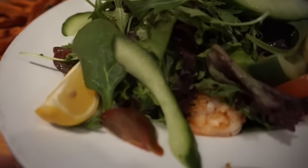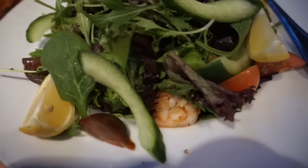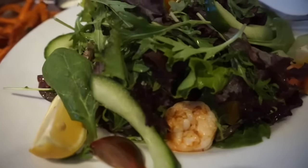I got a grilled shrimp salad, so I basically asked for a plain salad, no cheese, no croutons, and then I asked for some grilled shrimp. It's in there, cooked in no butter and no oils, and my carbs are going to come straight from these bad boys.